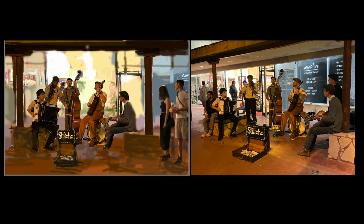The composition is tighter, it's more intimate, your eye flows more naturally from one player to the next, and the background and the two pillars provide a nice internal frame. I think the couple of spectators provides another layer of interest. No longer are we just watching the band, we're watching people watching the band, and I feel that immerses us deeper into the scene.